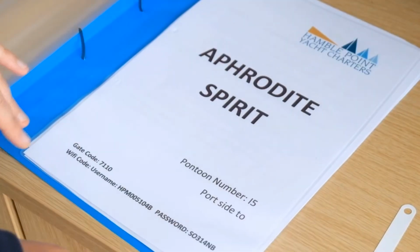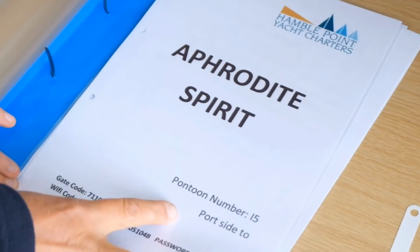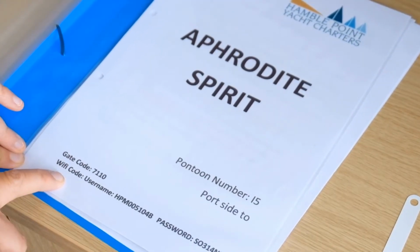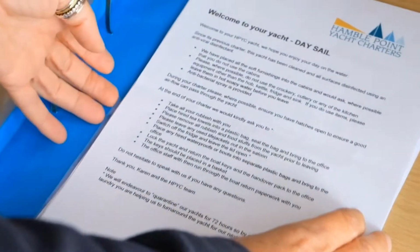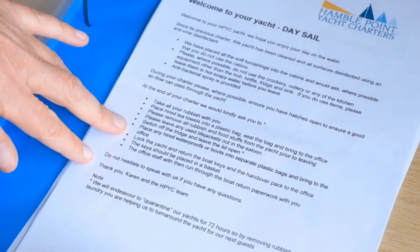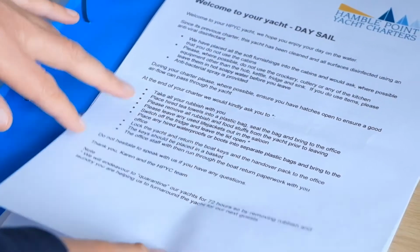Your new look boat pack. Having picked up your boat, it's going to have details of where the boat is located, the Marina Gate code and the Marina Wi-Fi code. There's going to be some details about the yacht here, along with what we would want you to do at the end of your charter.